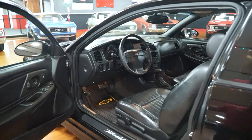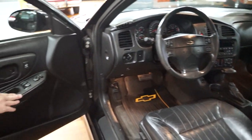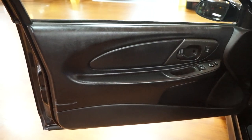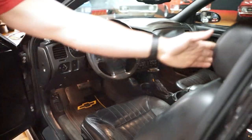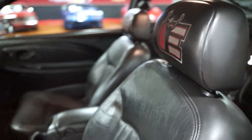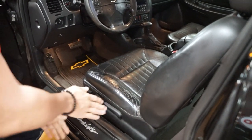Taking a look in the interior, power windows, power door locks here on the door. Again, we'll show you in a test drive if those things are functioning at this time or not. Power mirrors as well, so driver and passenger power mirrors. I do have the Dale Earnhardt logo embroidered in the headrest, both driver and passenger. Overall interior condition looks to be pretty good.